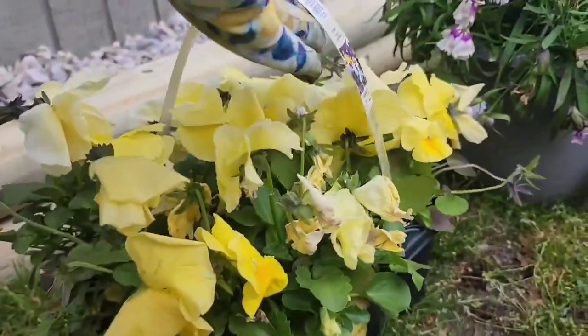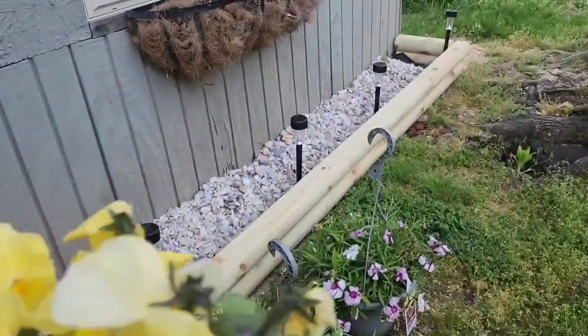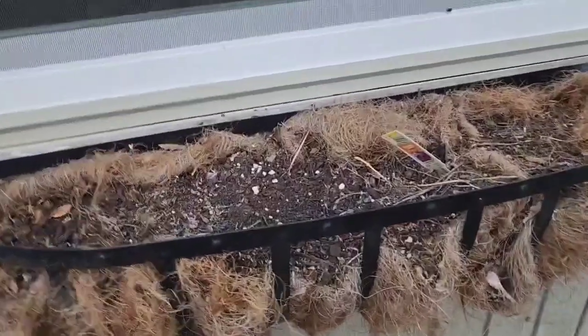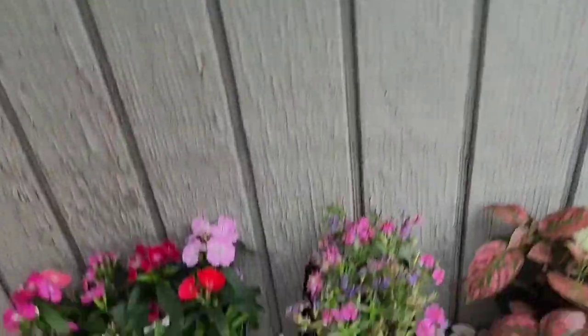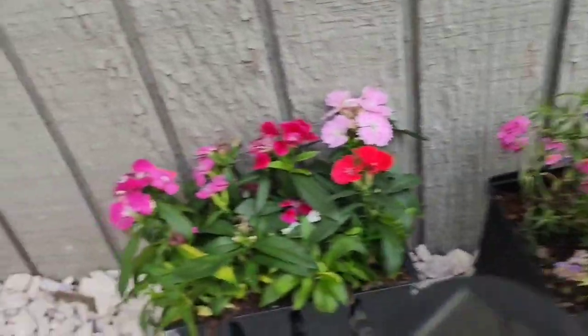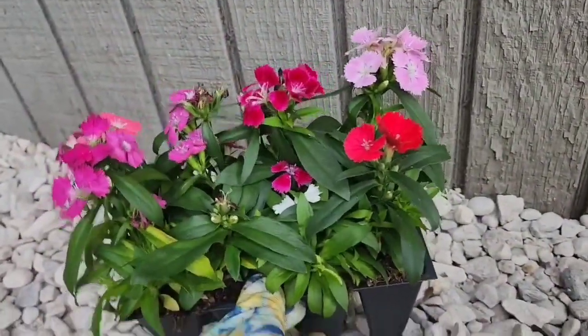So I'm gonna plant these. I think I'm going to put them here. And I also got another one on clearance. I think this also I got on clearance. There were a whole bunch of flowers and plants on clearance. This one was also on clearance.